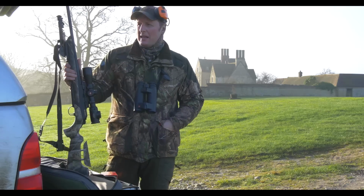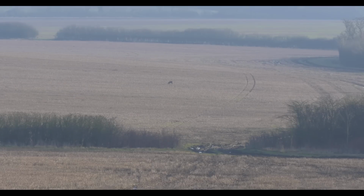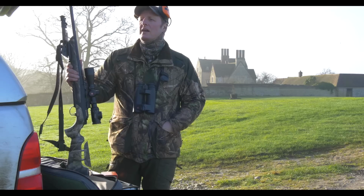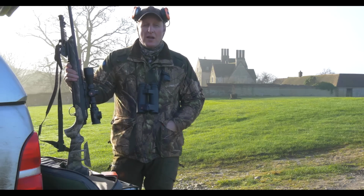Okay, this morning we're down in Aylesbury, that's Buckinghamshire, and we're after Chinese water deer here. It's a glorious morning, and it's about 9:15. The mist just clearing, it's just above freezing, and hopefully I'm going to go and try and find myself a really good buck. Chinese water deer aren't a deer that I am very familiar with.